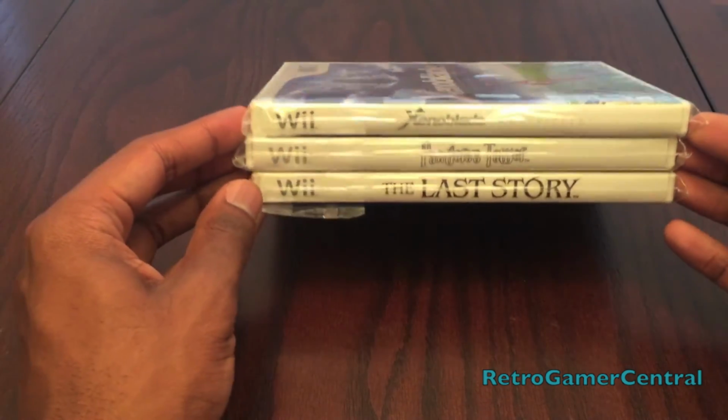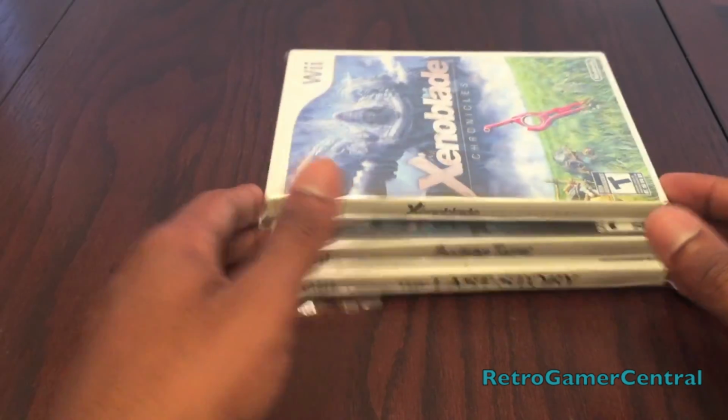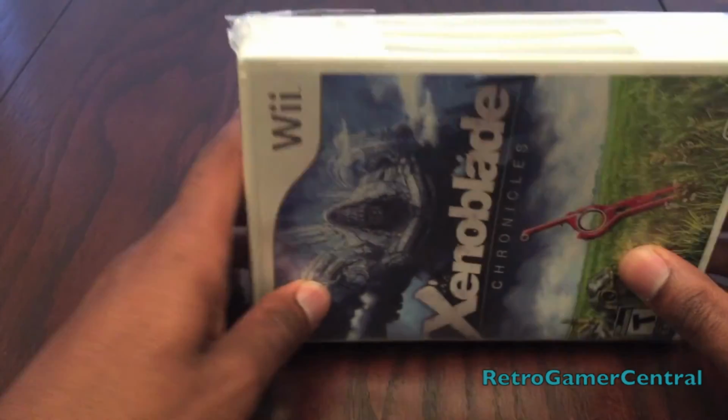But whatever. Pandora's Tower, and you got Last Story. So have to have all three of those. Definitely one of the things I want to complete for my Wii collection.